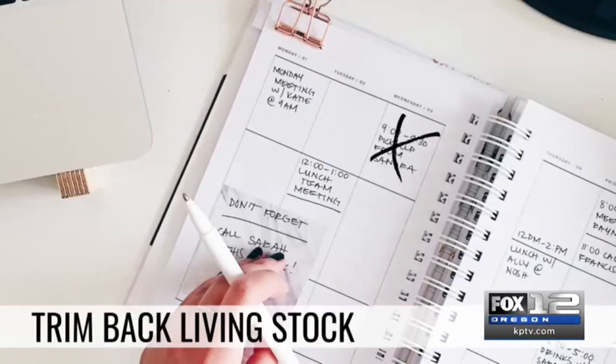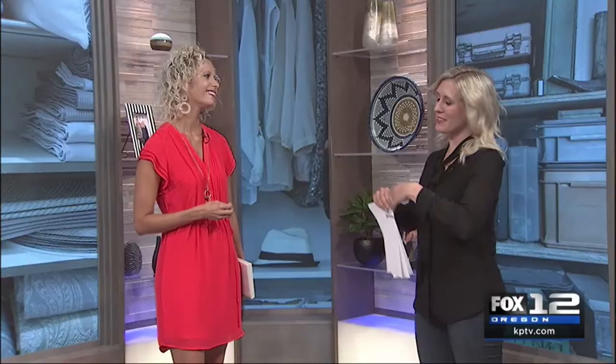Okay, next, what you want to think about is trimming back living stock. Because when you do a heavy pruning, you're even cutting back fruitful branches, Molly. And you can do the same thing in your calendar. A lot of times we just think of pruning in our space, but in our calendar, we can let go of the good things so that we can make room for the really important things. So think about cutting out activities that aren't meaningful anymore, or things that are just burdening you. Okay, and the fourth thing?